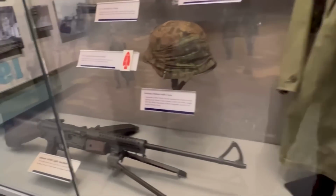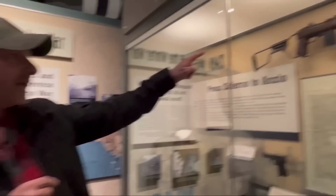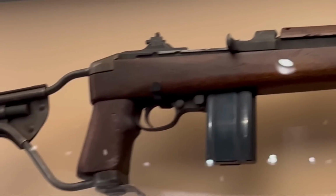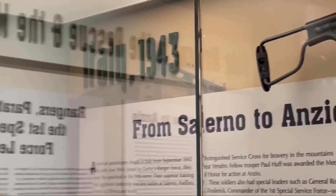The old 1911. I think if I had to fight in World War II and I had to pick a sidearm on the American side, that's what I would pick. The M1 carbine, folding stock, not a big bullet, but kind of light, maneuverable, kind of a cool rifle.